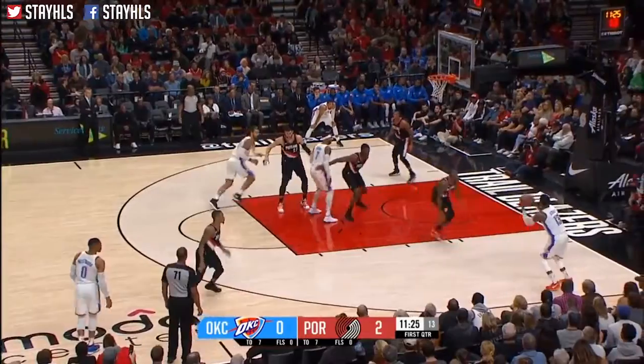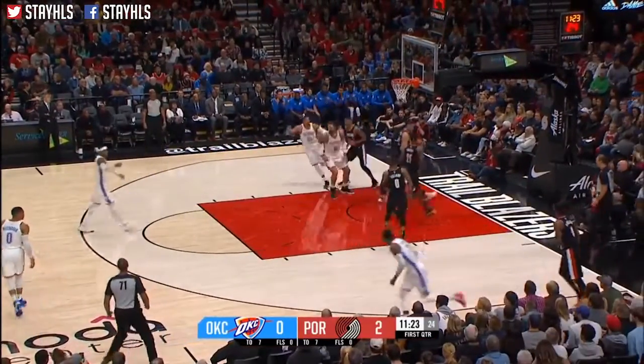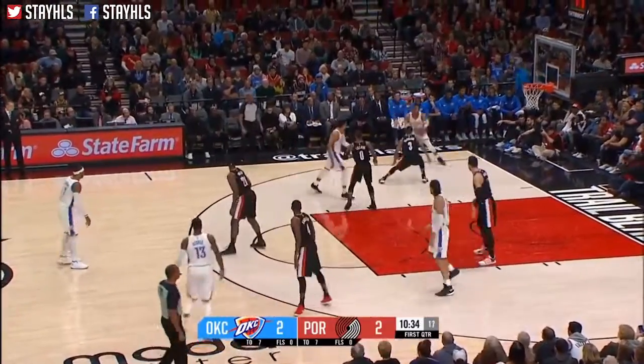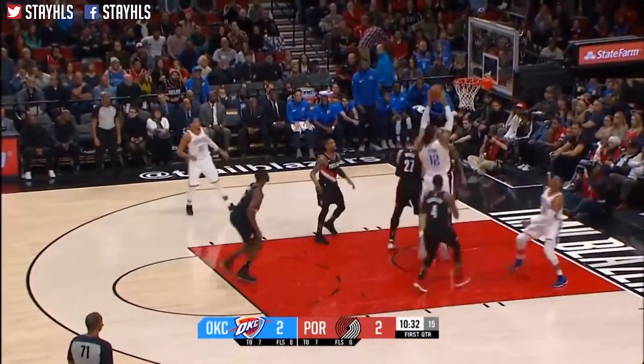Well, I was counting two. Here's George. A fade-away baseline jumper is good. Paul George. Nurkic deflected up and out of play, and in play is Westbrook. And the Thunder will take it, Westbrook driving to the in-line.